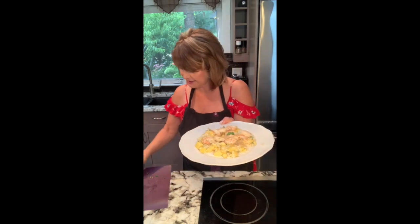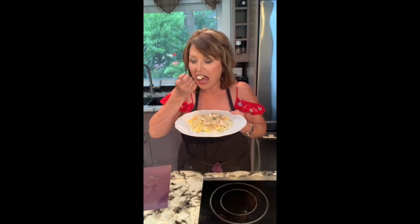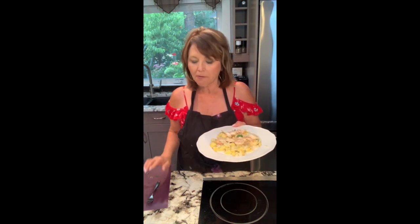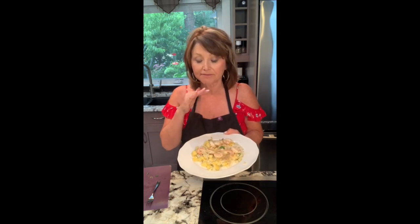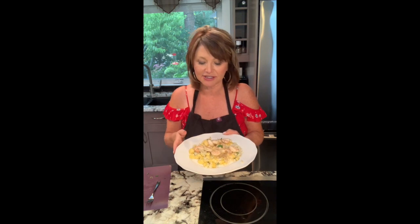Oh my gosh, guys, hang on. First time I've tried it. Let me make sure it's family approved. Definitely. That lime that I put in there just makes everything pop, and it broke that thick coconut milk up, so it's a really nice texture.